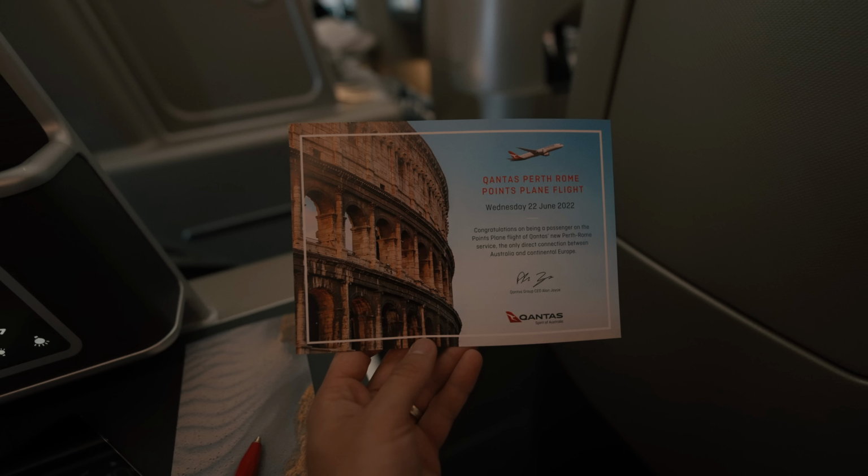It's got my inaugural certificate. This is the points plan, so I'll explain later in this video how exactly I booked this flight. But first, let me give you a little seat tour, see what's going on here, what are the features of this seat. It's very straightforward, but let's have a look anyway.